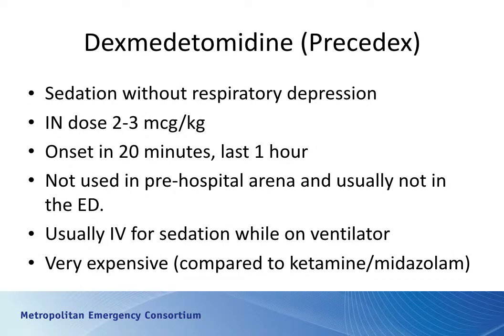I added Precedex, which I mentioned earlier. Precedex is a medication that provides sedation without respiratory depression. It can be given intranasally at a dose of 2 to 3 micrograms per kilogram, and its onset is within 20 minutes and it lasts about an hour. It really has not seen its use in the pre-hospital arena, and I have not seen it used in the emergency department. In the emergency department for ventilator patients, we tend to use propofol or a combination of fentanyl and midazolam. It is very expensive, particularly when you compare it to the cost of ketamine and midazolam. So this is added as an item of interest in education, but I don't anticipate that we're going to add Precedex to our outpatient EMS protocol.